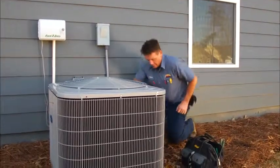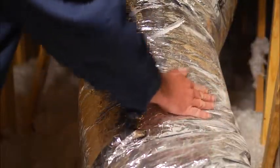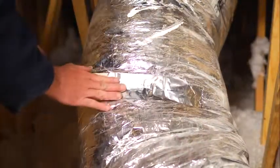You should make sure your system is properly sized for your home's heating and cooling needs. Also, check to see if your home needs ductwork or airflow improvements. Once again, the best way to do this is to call Jackson EMC and schedule your home performance with Energy Star audit today.